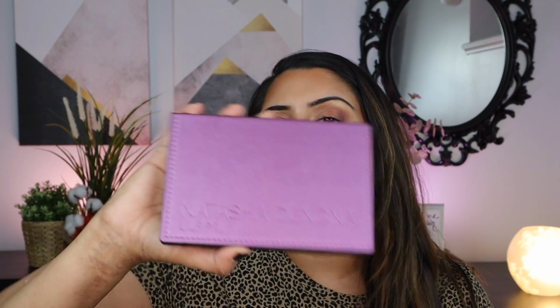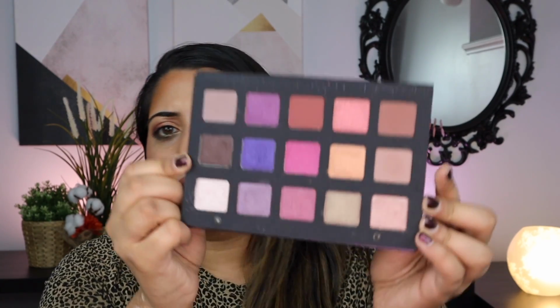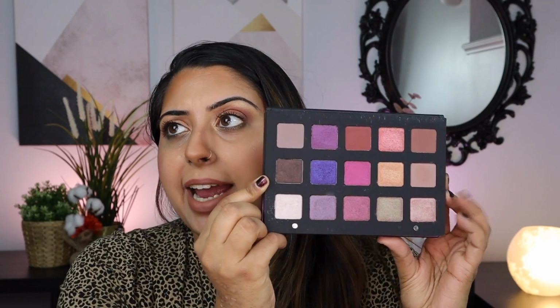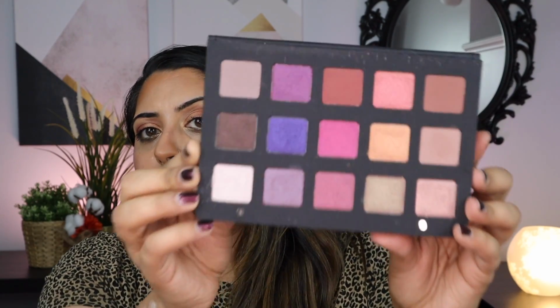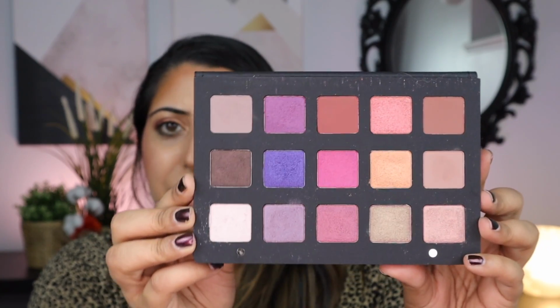The other one that I decided to pack is one that I think is no longer available. So this is the Natasha Denona Leela palette. I believe that's the correct way to say it, Leela. And this one, I used this twice. I think I used this on the first day or the second day. What I did was I did a day look with it, and then I turned it into a night look later that day. So, yeah, I really do love it. The purples in here are gorgeous. I love, love, love these shades. And I can't wait to play with this palette again, but no regrets in buying this. Absolutely loved it so much.